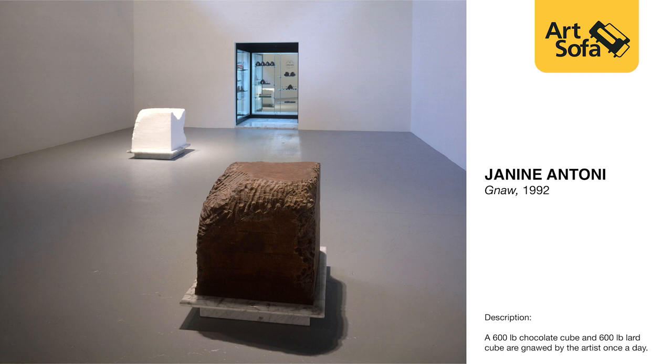And the artist came in once a day for the duration of the exhibition and took a bite out of each. If you kept going to the exhibition, you got to see her slowly change, because lard is terrible for you, and so is chocolate. You got to see acne slowly grow on her face, or her become kind of sluggish. And that's what the whole piece was about.